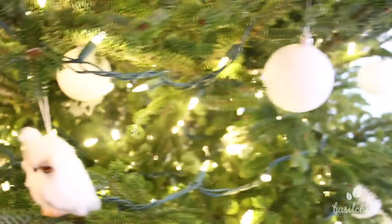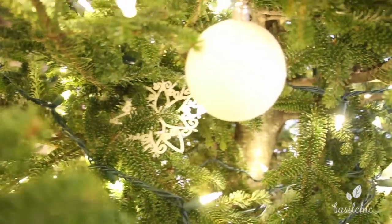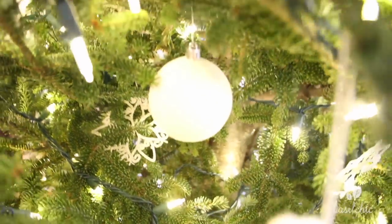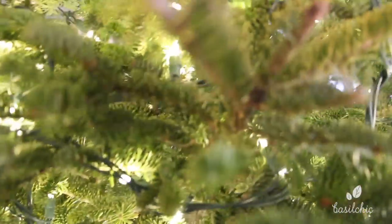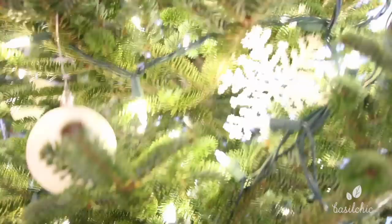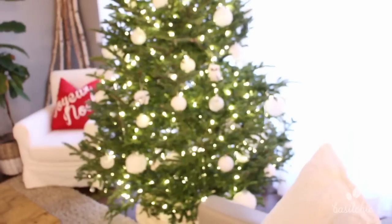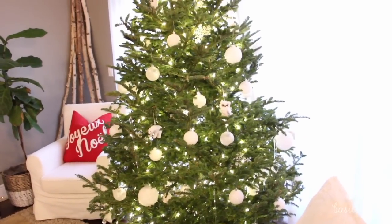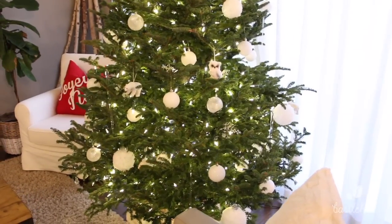I also stuck in, like I said before in my other video, these snowflakes more towards the trunk, and I like the way that turned out too. And I also put some ornaments back there. So I like having that layered effect this year of the lights, ornaments, and some snowflakes being on the inside as well as the outside. I just think it gave more depth and made it look in general a little more magical. I actually have some more snowballs I'm going to be putting on this tree, and hopefully doing a video showing you how I make them.